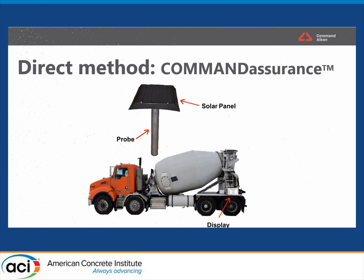So now, Command Alkon has used a sensor, which is the direct method, to create a system called Command Assurance. Basically, there are 3 main components to the basic system: the probe itself, which can measure the status of the concrete inside and its volume; a display that will allow the driver to see on a digital screen the value of different parameters; and a solar panel that keeps the system working, because you don't want to connect this system every night to recharge it, since it needs some power to operate.